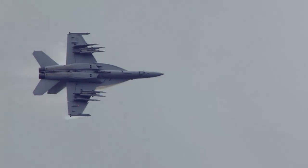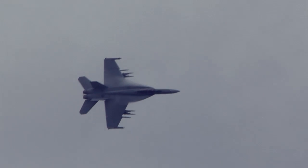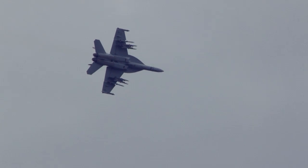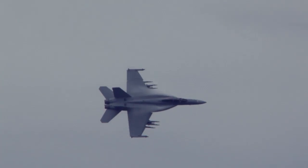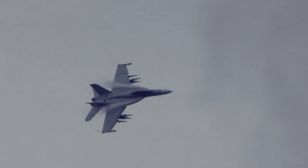Those engines, the F414-400s, have been uprated. Get a lot more grunt, of thrust in afterburner. Those controls, full digital fly-by-wire, operate all the controls: ailerons, tailerons, wing-mounted flaperons. Martin Baker supplying the seats.